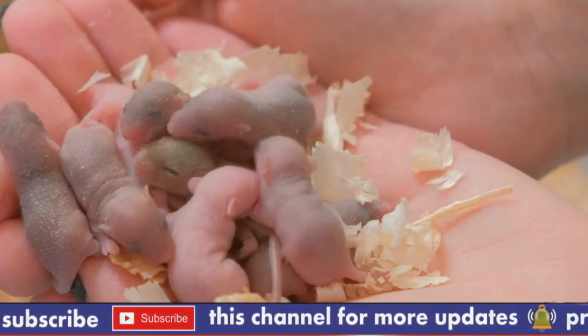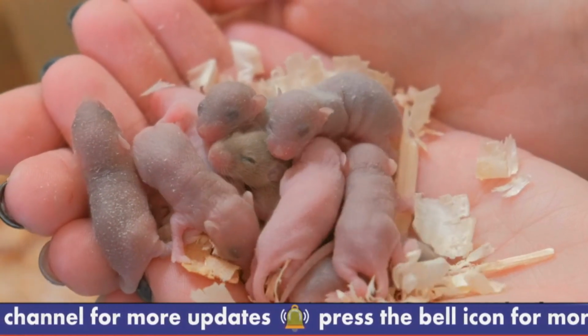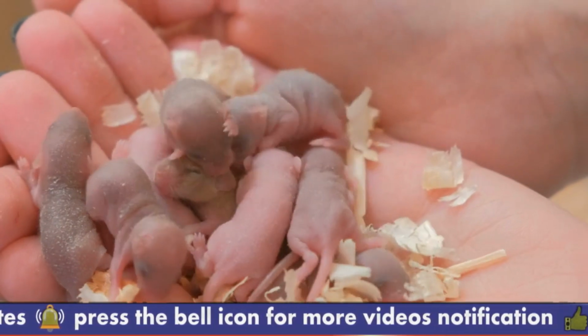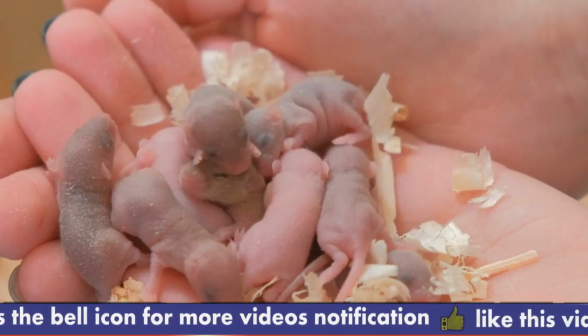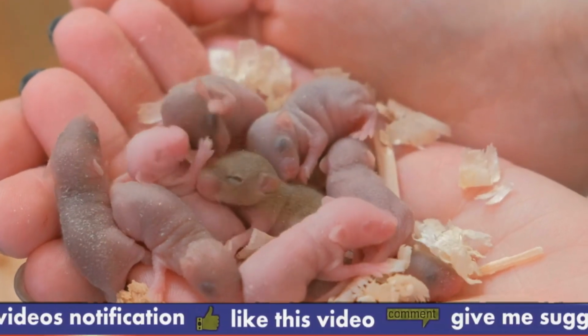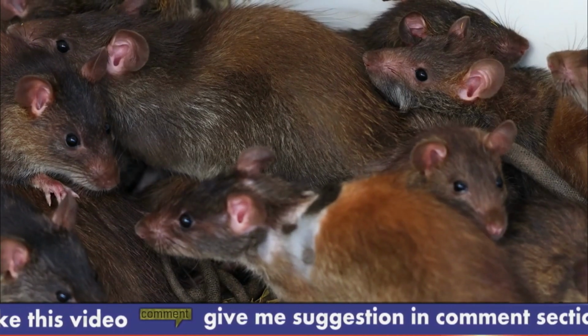The female mouse will nurse the pups and care for them until they are old enough to forage for food on their own. Mice have a high reproductive rate and can have several litters each year, which can lead to rapid population growth. This, along with their ability to adapt to a wide range of environments, has led to their widespread distribution and success as a species.